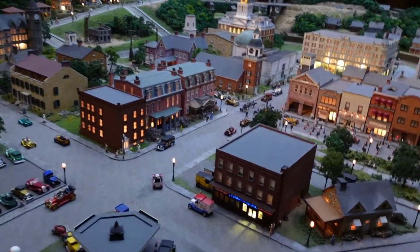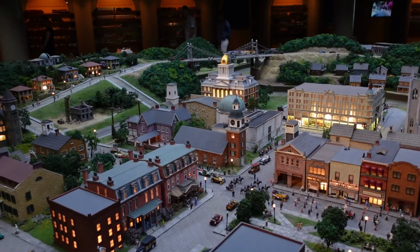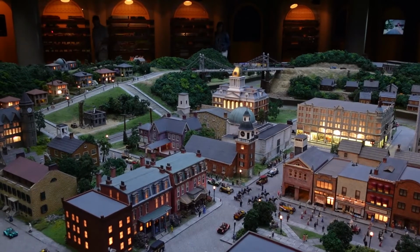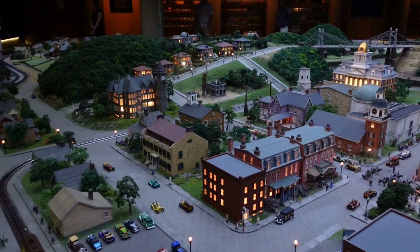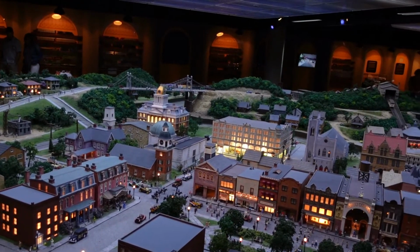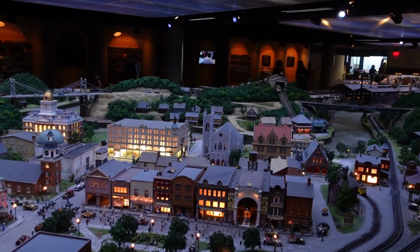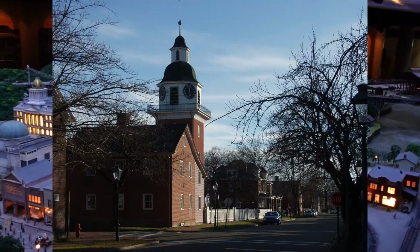All right here. Comanche Brothers right here. But also guys, I'm gonna point right here. This little steeple right here. You probably have seen this in our video a few times. That is Old Economy Village in Ambridge, Pennsylvania. Really, really cool. But you've seen that in our videos a few times.